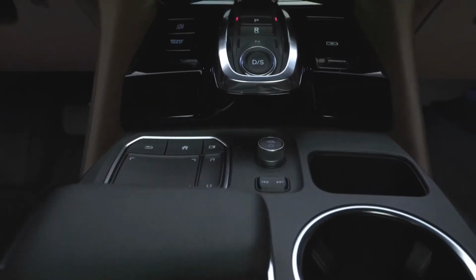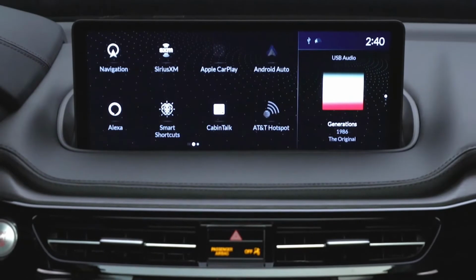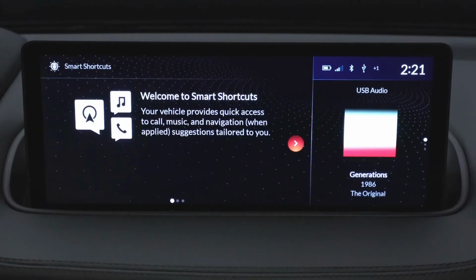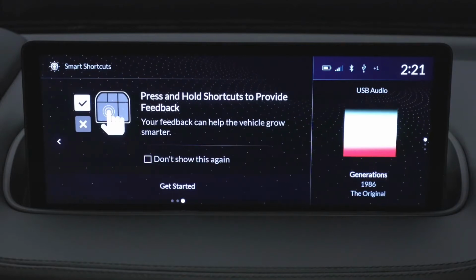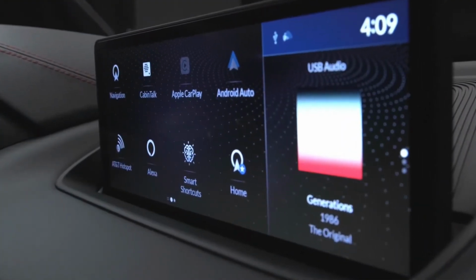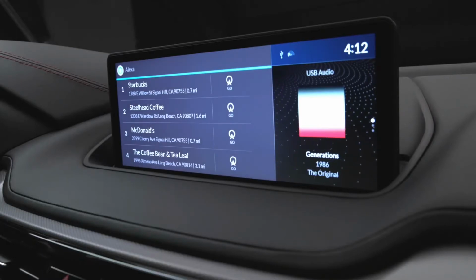We've updated our True Touchpad interface across the board, starting with a 20% larger, ultra-wide, 12.3-inch full HD display. The graphics are incredibly sharp and clean, and we've added AI-driven smart shortcuts for more intuitive functionality and personalization. And customers can wirelessly connect to Apple CarPlay and Android Auto. And yes, MDX has Acura's first application of Amazon Alexa integrated into the vehicle.